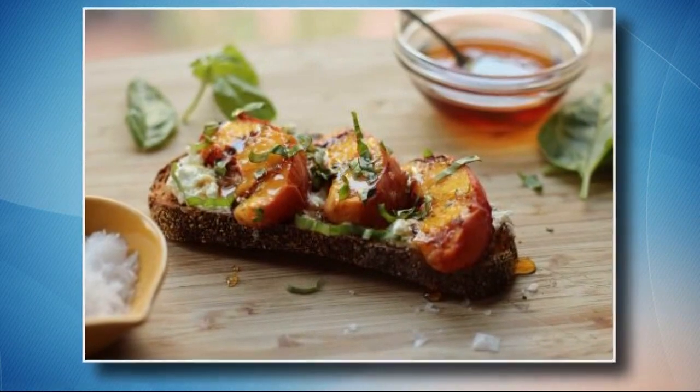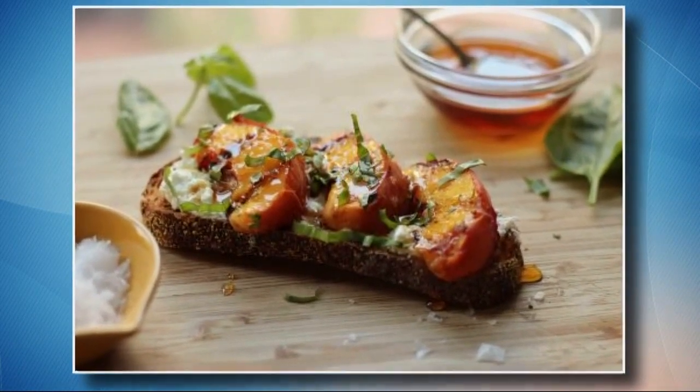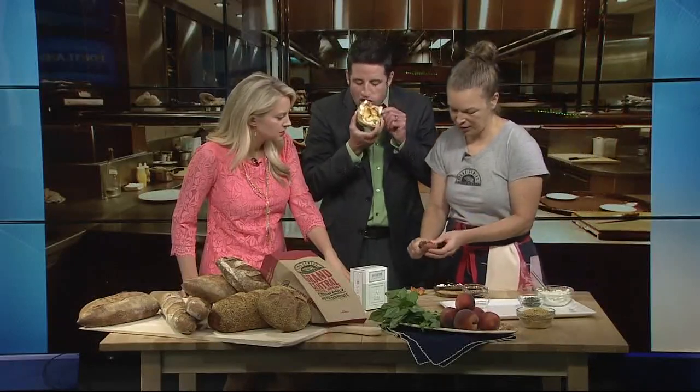Was this made just for TV, or is this actually edible, Laura? It is actually edible. Because it looks awesome. And you finish out the recipe while Drew tastes it. What else did you put on the top? Some sliced peaches from the Columbia Gorge.